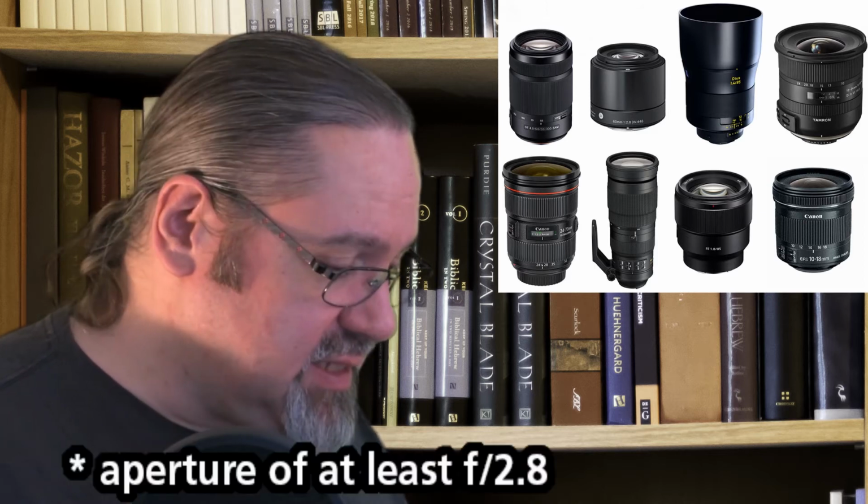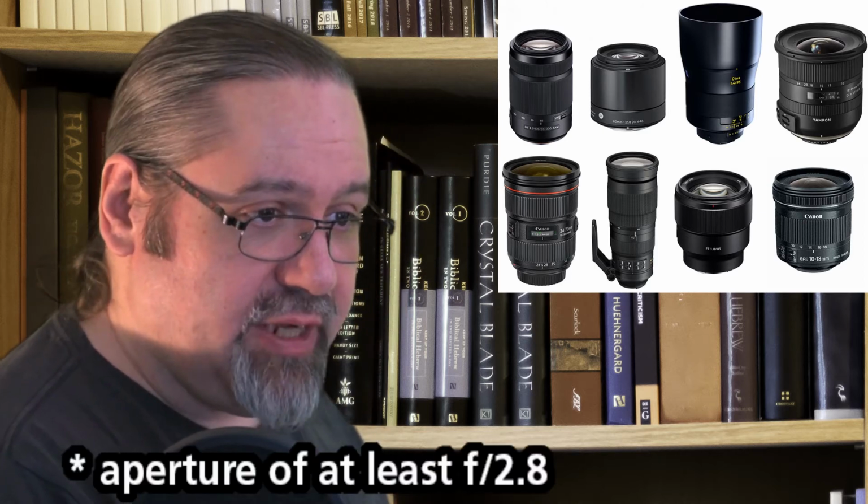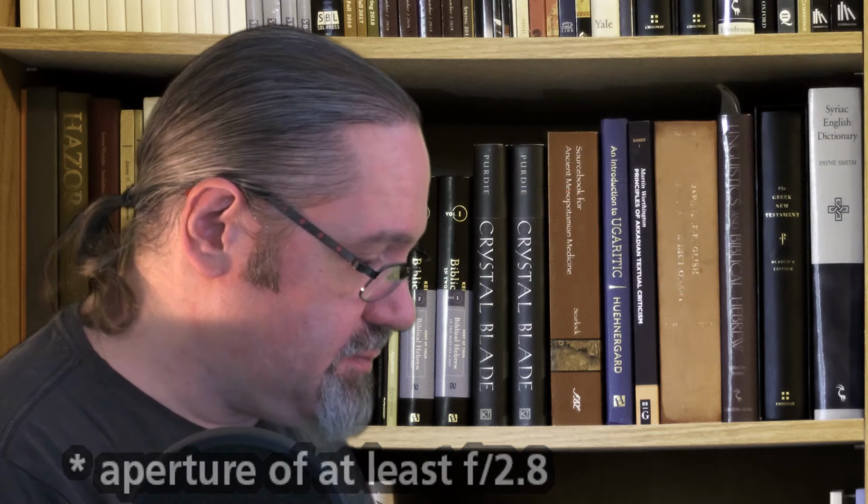If you have a kit lens that came with your camera, chances are it's going to be cheap junk that won't cut it for archaeological work. So a good selection of lenses is a must. For museum work, I would recommend a couple of low-light lenses with an aperture no greater than 2.8.